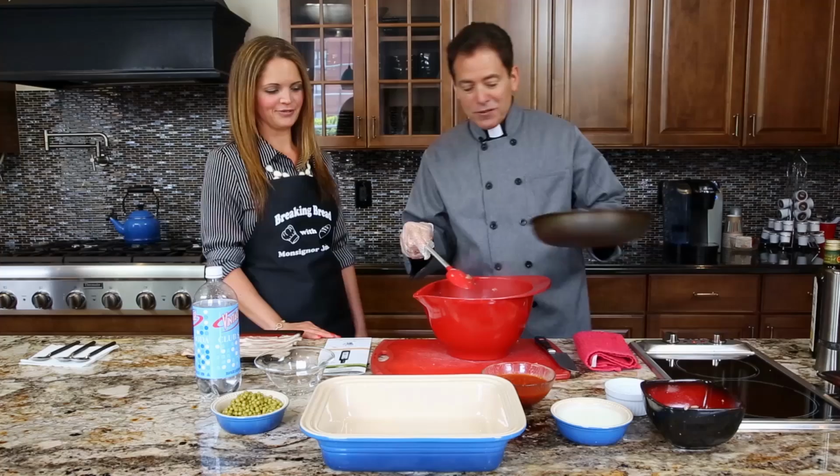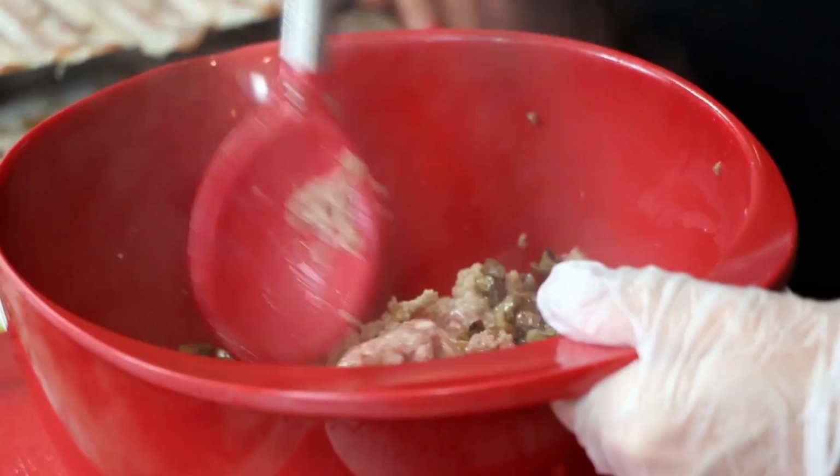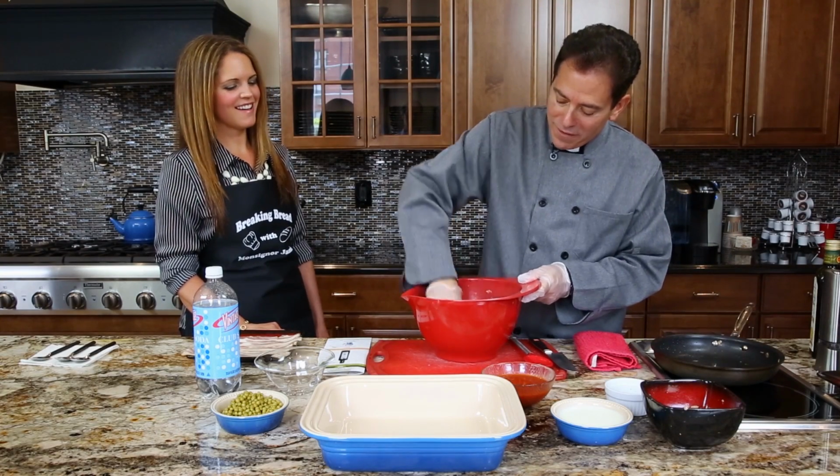Smells so great. Smells great, right? I guess it's the olive oil. Mix this a little bit. Normally, I don't wear gloves in the kitchen, but when you're mixing a meatloaf together.